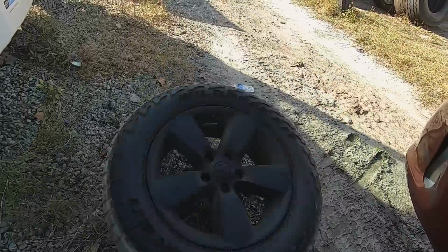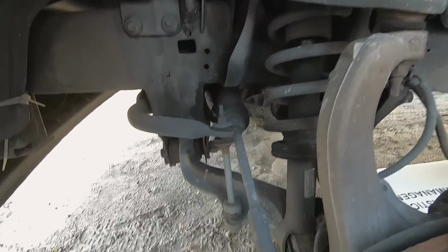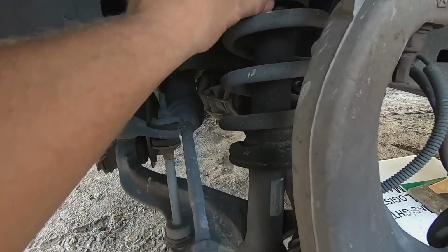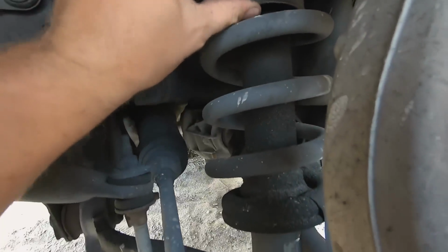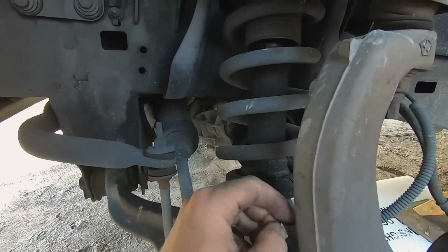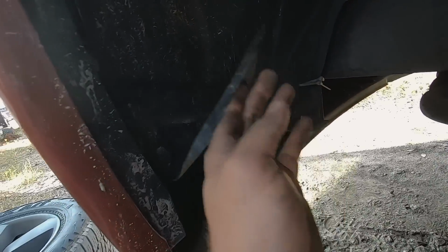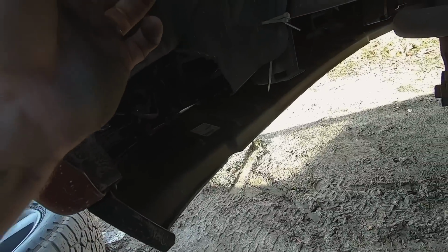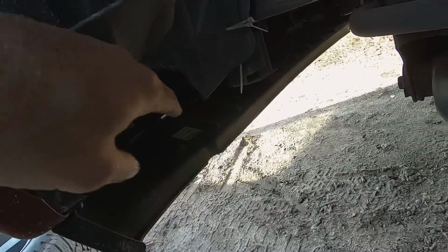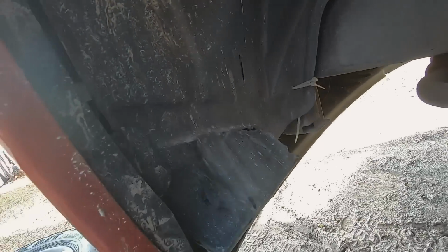Alrighty, front tire off, and let's see what we got. To remove the strut, by the way, guys, I've never done this before. Man, the strut doesn't look so good. Is it leaking? I don't know. It rides good though. Oh, there's our stuff right there. What do we got? We got Taiwan valance right there. I can tell because of the sticker. We got some zip ties.